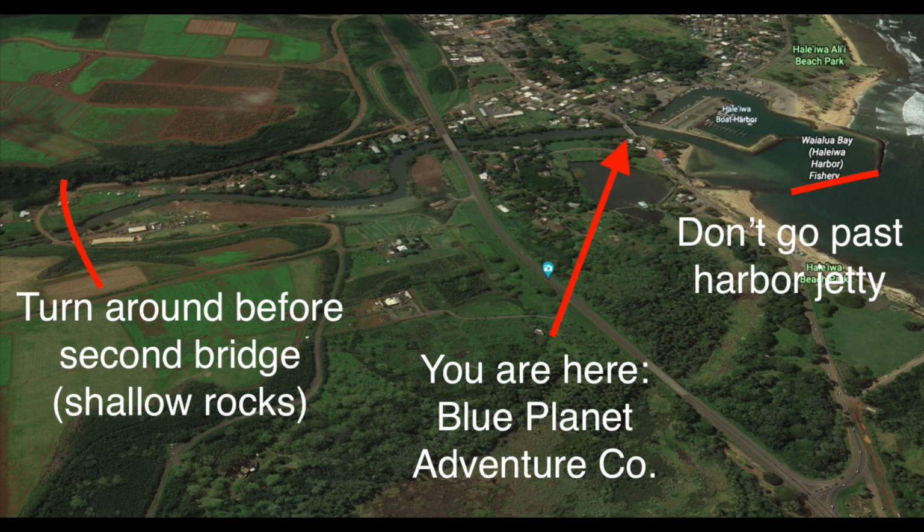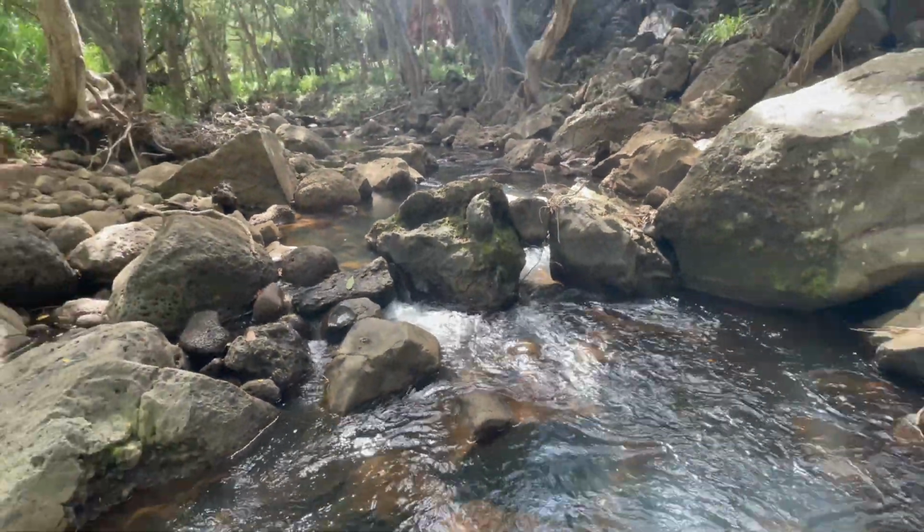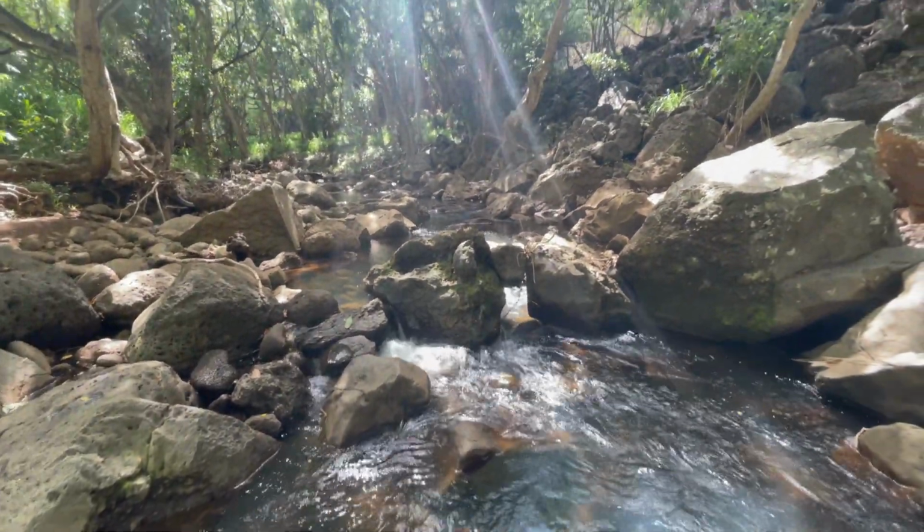If you go out into the bay, please do not go past the harbor jetties. And you can paddle up the river all the way to the second bridge. Once you get to the second bridge, the water will get shallow and there are submerged rocks. So please don't go past the second bridge.